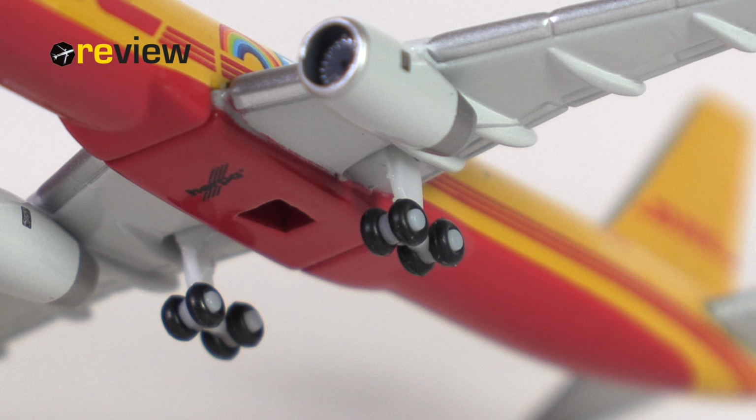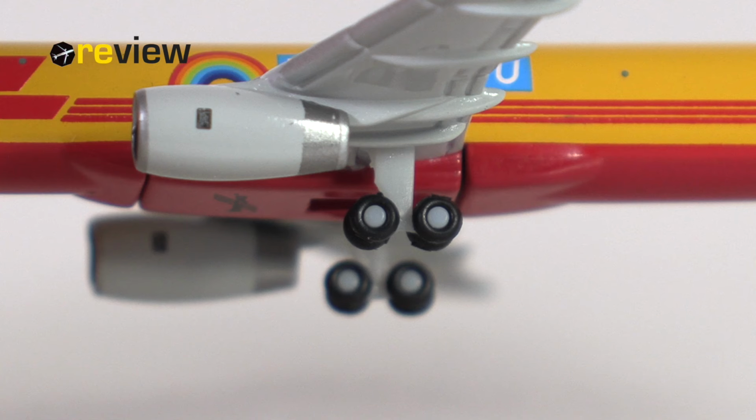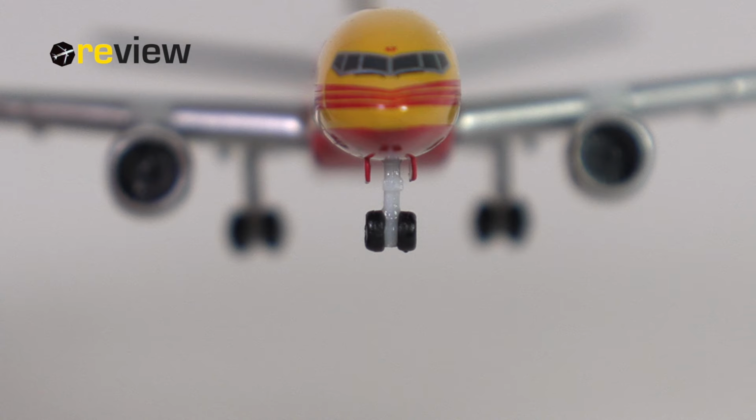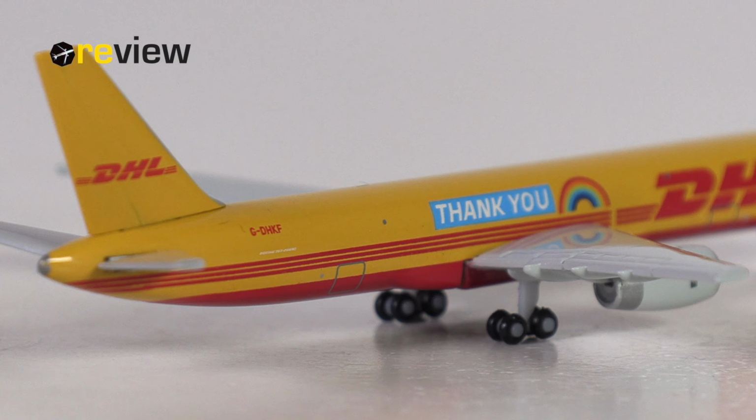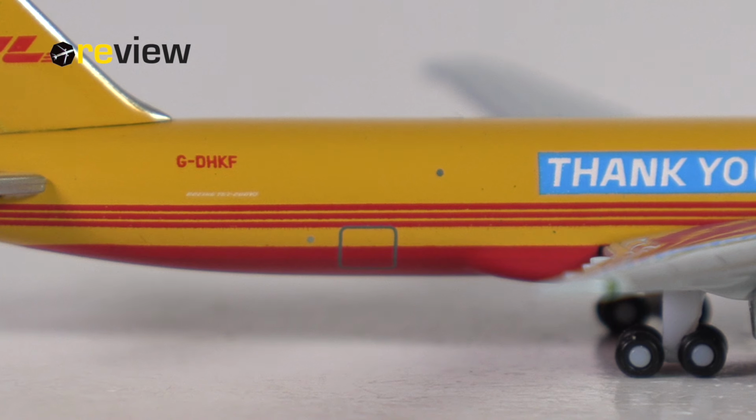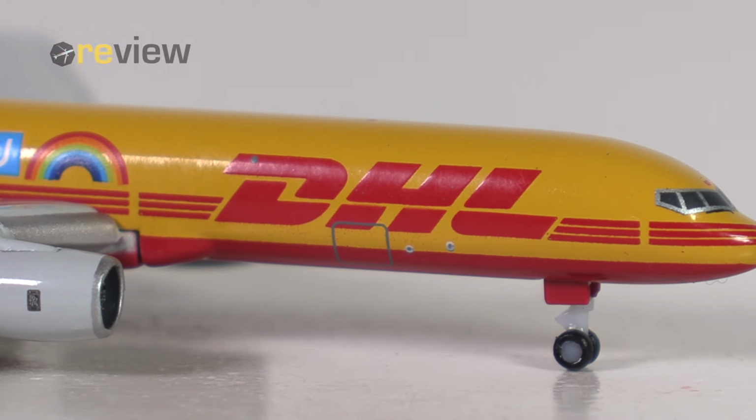That is the standard landing gear that Herpa uses for all their 757-200 aircraft models. The main landing gear, I think it looks pretty decent. The front landing gear, yeah, I mean, I think in the past it looked a little bit better, but it is alright. It is at least quite sturdy, but I am very much missing some printed details here. And then last but not least, we of course have a few more hatches to the cargo compartments here in the back of the aircraft and also here at the front of the aircraft.